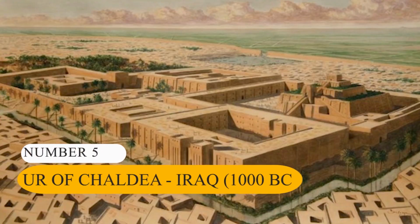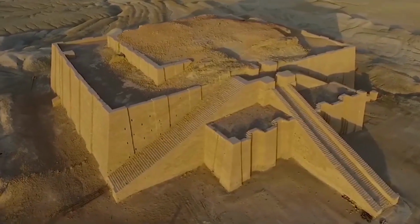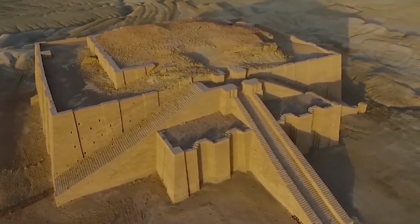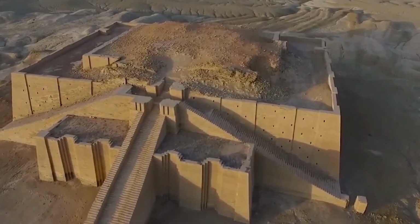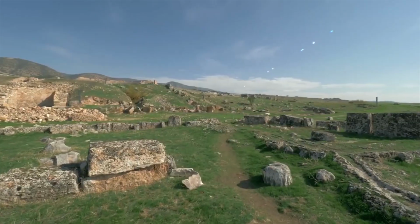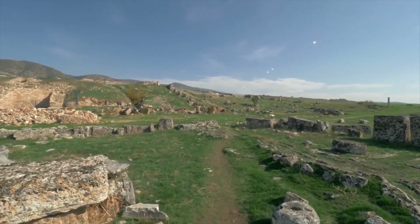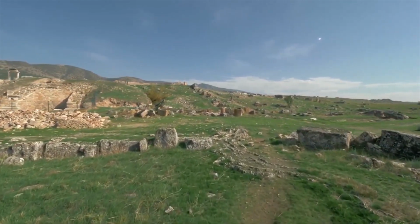Number 5 is Ur of Chaldea in Iraq, which is believed to have been built in 1000 BC. The Chaldean Ur is near the city of Babylon, and it is important as it is the place where Abraham was born, according to Genesis, the first chapter of the Bible, which is revered by Jews, Christians, and Muslims alike. It was the capital of Sumeria for 3 dynasties. The tombs of Sumerian kings are still well preserved after their discovery in 1929.